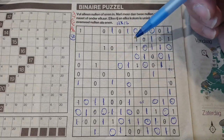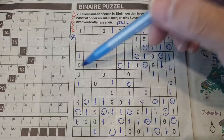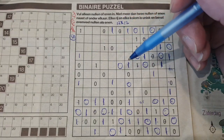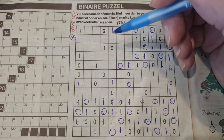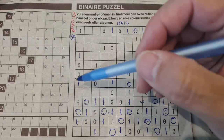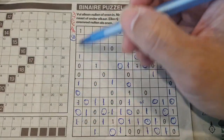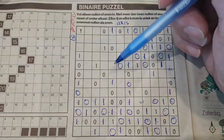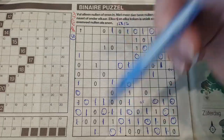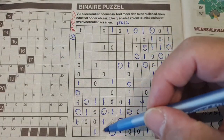Then I know between... wait. 1, 2, 3, 4. Oh, I need to wait here. Well, now I'm stuck. Oh, between two ones comes a 0. 1, 2, 3, 4, 5. 1, 2, 3, 4, 5. Well, we have here 5 0s. I cannot place number 6 there.